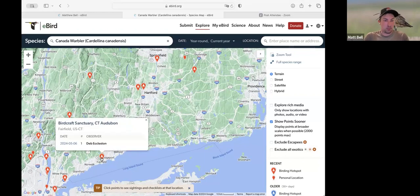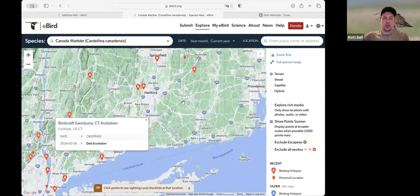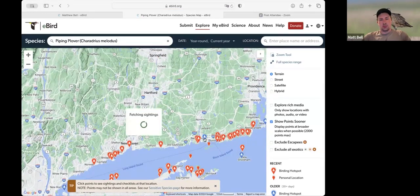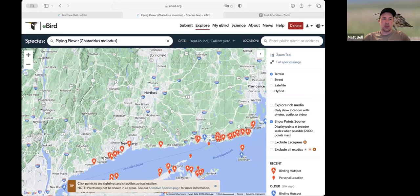So we can click on, bam, Deb, who's on this call today, had a Canada warbler at Birdcraft today. So if we wanted to see more of that checklist, we would click on this and it would open up the checklist and we could see everything that she saw, the time, if she had put any notes, etc. Now, that's good to see what's currently here, right? So if we were to, again, pick up something like piping plover, we would see, oh, all on the shoreline, and you can see some of these blue dots. So Bluff Point, there was one back in early March, but hasn't been one since.